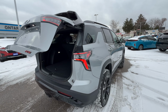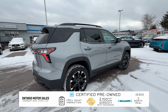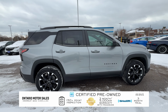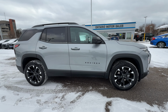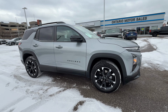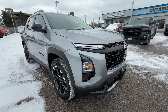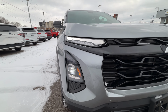Coming around the passenger side, great time to tell you, this is also a certified pre-owned vehicle. So you're going to get more than just a safety inspection. It goes through a very rigorous inspection to check pretty much everything on the car. You're going to have a 3-month, 5,000 kilometer limited warranty, as well as what comes from the manufacturer. And we also have a 30-day or 2,500 kilometer exchange privilege. And you're going to get 3 months of satellite radio complimentary as well. Great program from us here at Ontario Motor Sales. You can ask us all about that when you call.